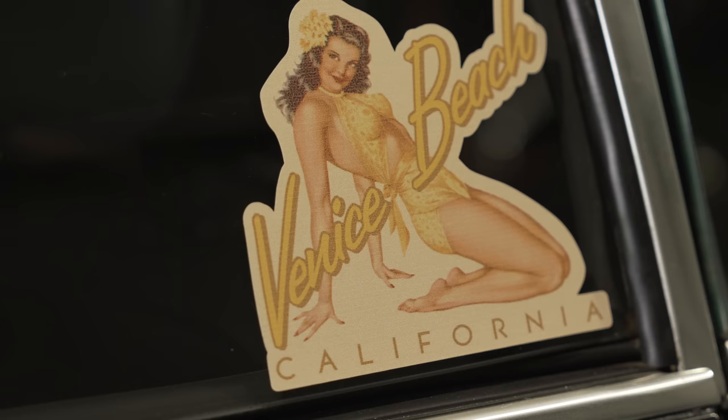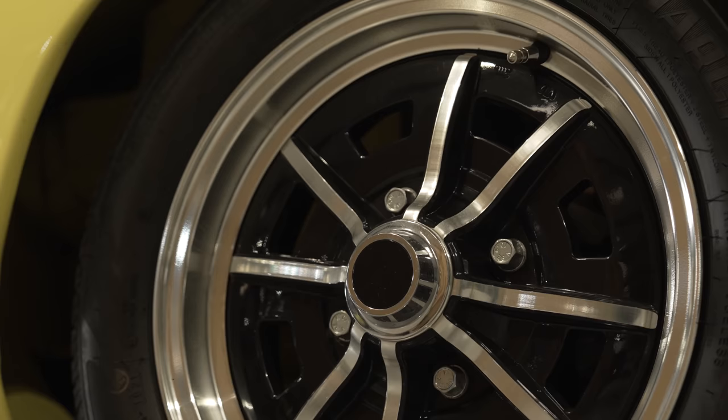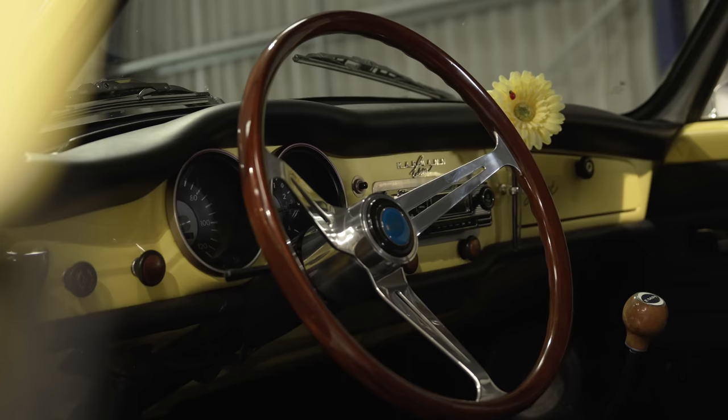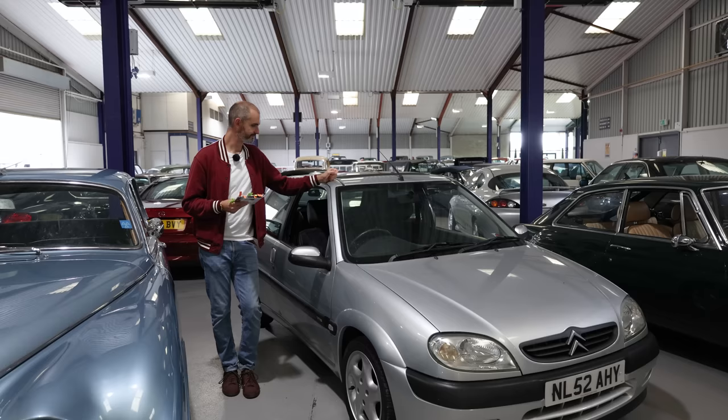Estimate 20 to 25, satin yellow with the Lemmetz style, MP Lemmetz reproduction wheels. I've got these wheels on my own Beetle. Rebuilt 1600 engine, blueprinted. The only difference from standard is the wood rim steering wheel, I think, and the twin carb setup.